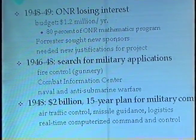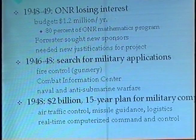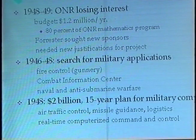That's the problem of controlling guns. He had thought about a digital computer as the centerpiece of a combat information center, the sort of telecom center on a ship. And he had written a couple of long reports about digital computers as controllers for defense systems in naval and anti-submarine warfare.